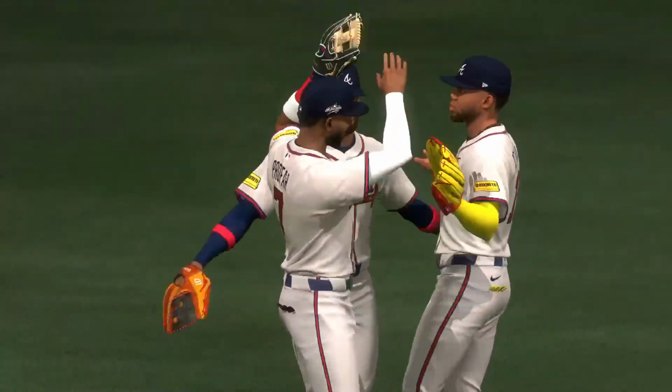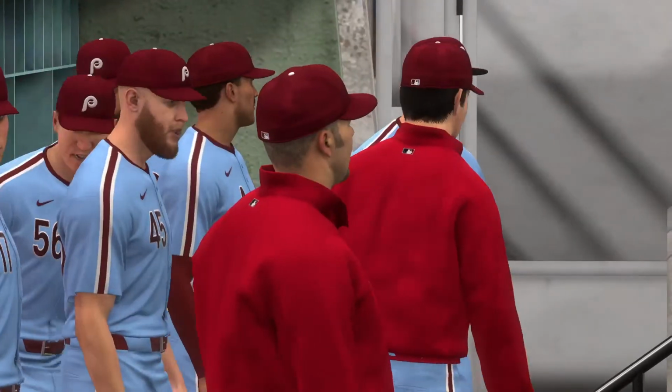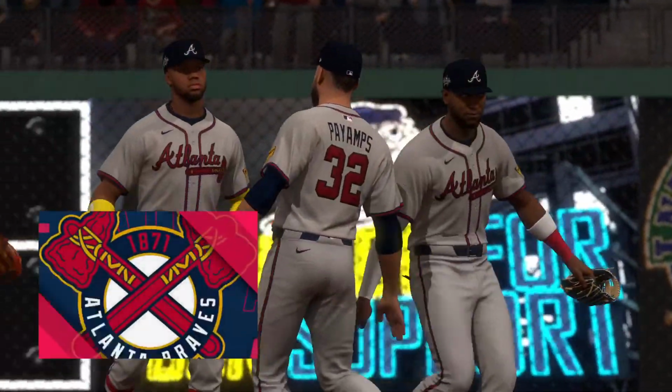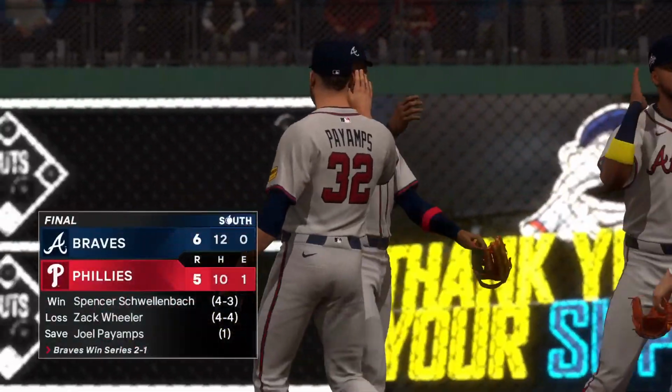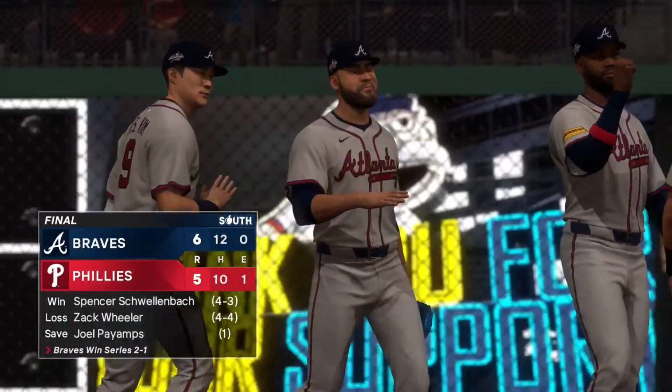This is a huge win to take this series on the road before heading back home. You go home feeling good about yourselves. You've got some good momentum. But at home, you also have a higher expectation to play well. So they're going to have to maintain the focus because those fans are expecting a lot. 6-5 the final here today.